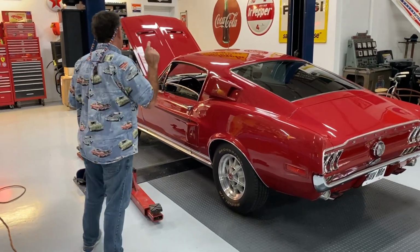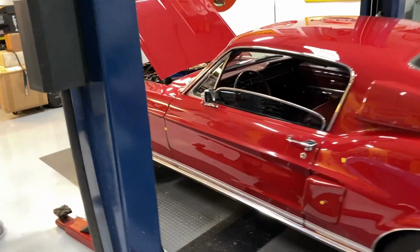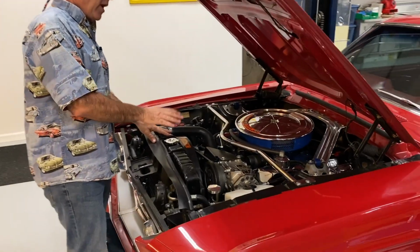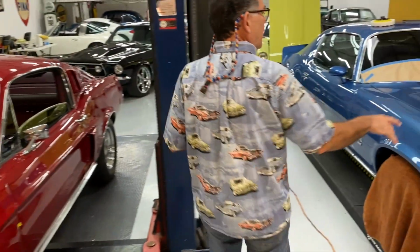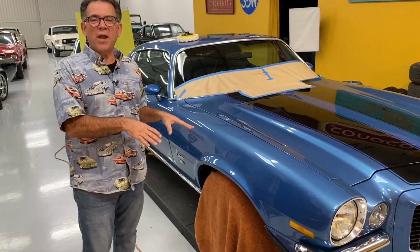Great options. It's got deluxe interior. Super, super nice. And under the hood of this factory GT is an S code 390. So it's a factory big block with air, steering, brakes. Very, very nice car. All right, let's walk on down, and we'll come back to this car and show you the engine bay. This car is one of 3 Resto-Mods we have in the building.